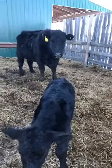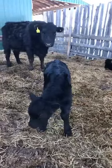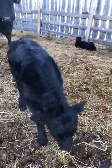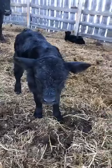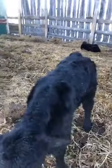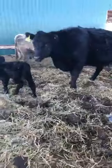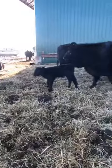Some are very protective, and we know that that's one of their traits. So we give them lots of space. We try not to bother their calves too much. But then we also have a few cows, including our 4-H cows, that we know are very calm, so we don't mind getting too close to them.